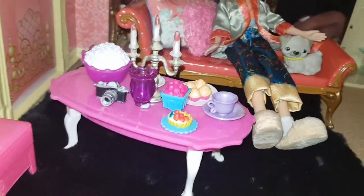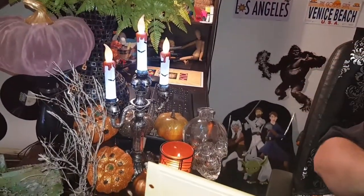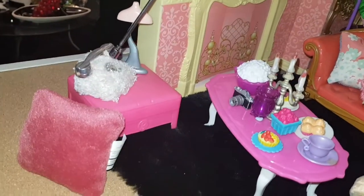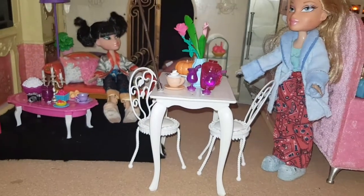So I've added a coffee table with food and a candelabra. That coffee table is just like a dollar something from China with free postage. Oh yeah, it's like the candelabra behind me, kind of. A spooky candelabra. And just some extras I've got here. That's a Bratz phone, Bratz cushions, of course. I think that might be the original table. I think.